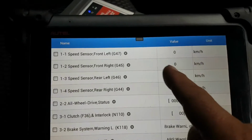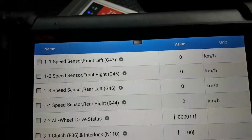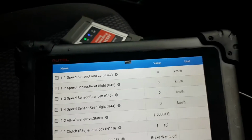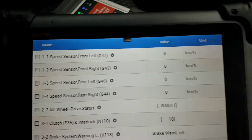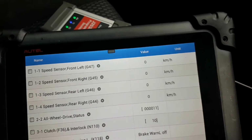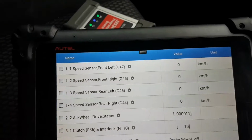But before we do anything, let's go to live data. Okay, and here we have the live data. I believe the fault was for the left front, so G47 is going to be the first one on the list. Let me put it in reverse. Okay, now I'm going to drive. How much space do I have? I have a little bit. So we should be able to see if my sensor is reading or not. There we go. Quite self-explanatory. Now I'm going to go forward.